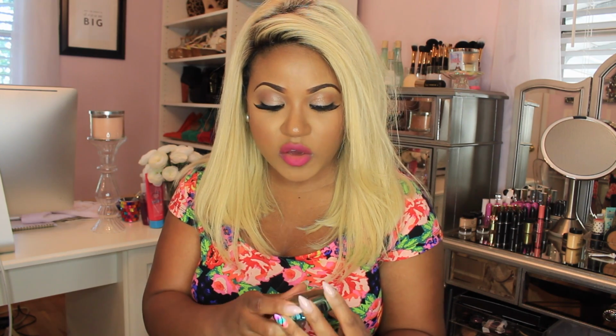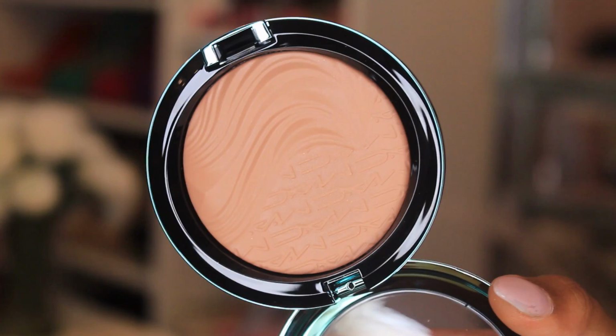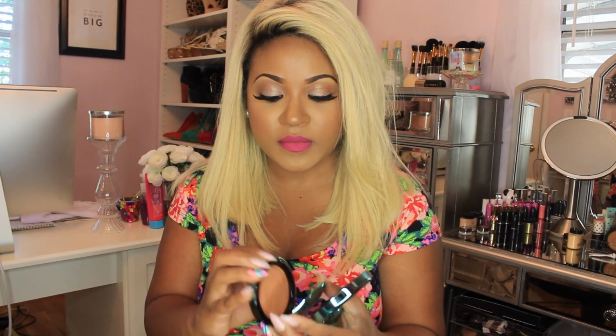Okay, so yeah, that one was the Delphic. Now we're going to check out the other one. And this next one is called Aphrodite Shell. And it's also an Extra Dimension bronzing powder. So, that's what that looks like. I think that this one's a little bit lighter. Let's compare the two.